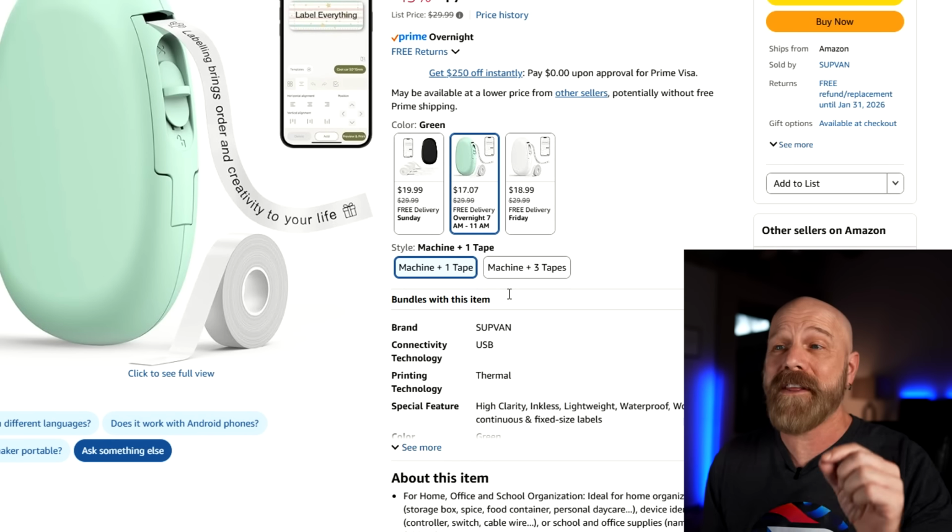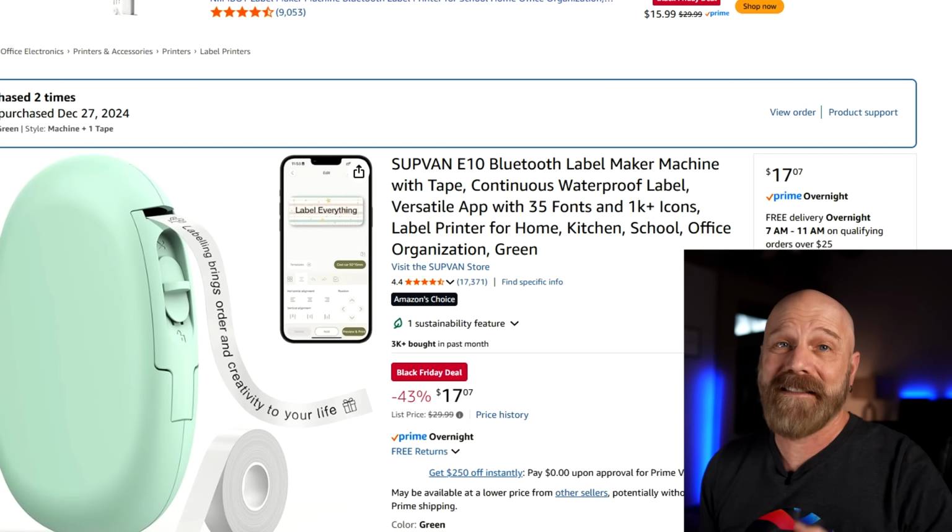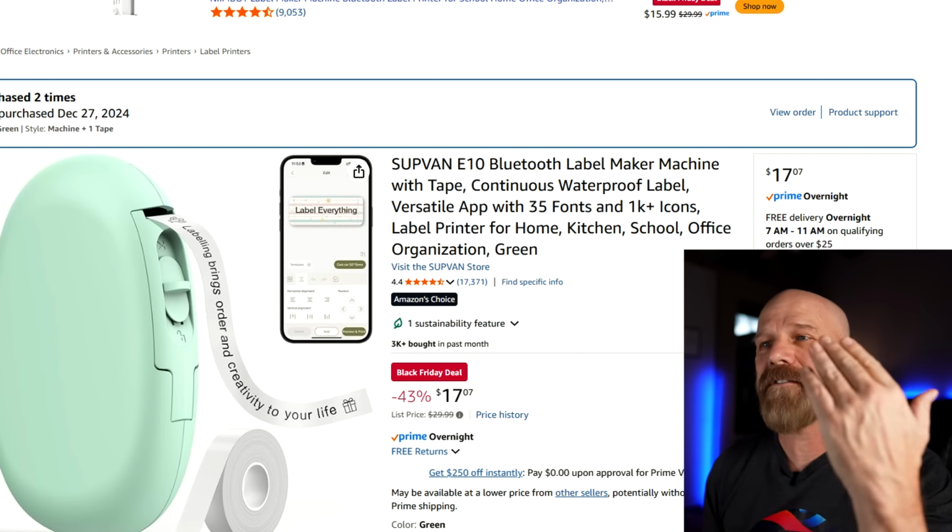I will point out though that the refill's not on sale. And when I bought this a year ago, it was only a little bit more than that at 18 bucks. So it went up over 2025 and has dropped back down.